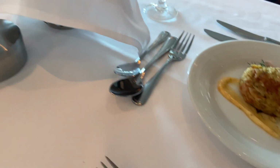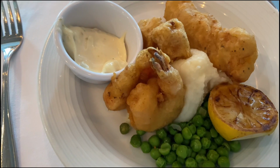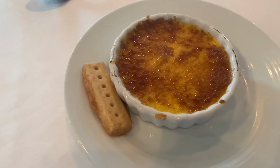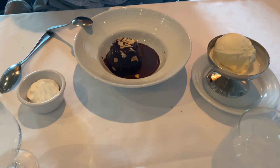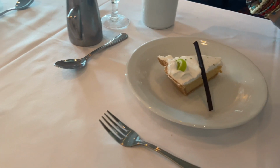So for appetizers, we got crab cake with a really good sauce, and my sister got a salad. For my main dish, I got a fish and grits with mashed potatoes, my parents got prime rib, and my sister got pasta. And finally for dessert, I got creme brulee that came with the biscuit, and my sister got the lava chocolate cake, and my dad and mom got key lime pie.